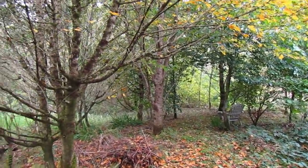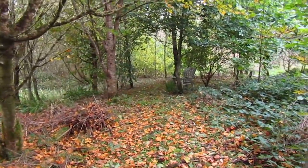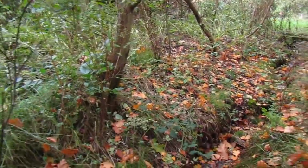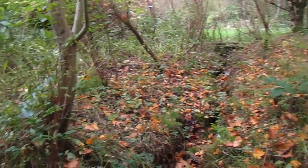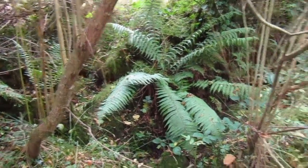You can see cherry trees and quercus oak. Lots of different species. Lots and lots of leaf fall, and this is just the beginning of the leaf fall. So that's building up fertility all the time. Just going to cross this little stream. You can see the stream runs down there into what is a silt pond. And you can see some of the beautiful big ferns.